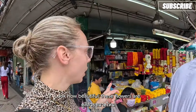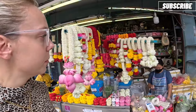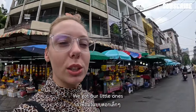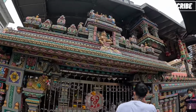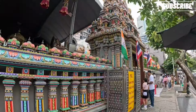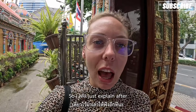Look how beautiful these flowers are. Oh my god. So pretty. That must take hours to make. Look at that. So beautiful. But we've already got ours. We've got our little ones. But it doesn't matter. Remember, don't step on this one. Okay, so we're unable to vlog in this temple, so I will just explain after.